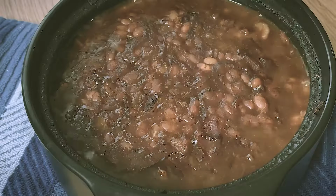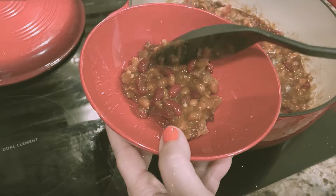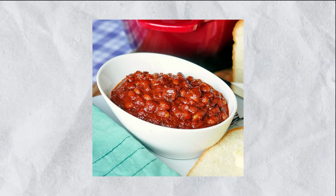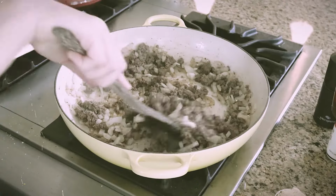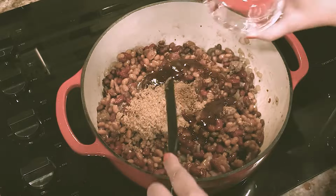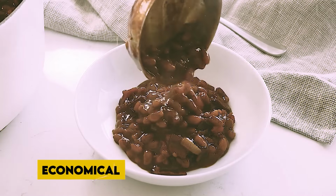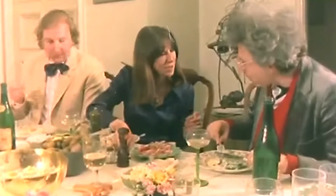while parents appreciated the ease and reliability of a dish that could accompany nearly any main course. Even today, baked beans with brown sugar and bacon remain a nostalgic favorite. Modern cooks might experiment with smoked paprika, maple syrup, or fresh herbs, but the essence remains the same: a comforting, versatile, and economical dish that warms the kitchen and the heart, just as it did in 1950s homes.